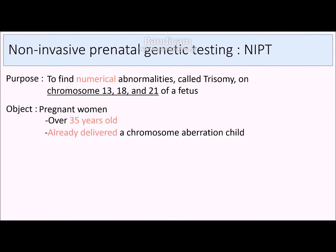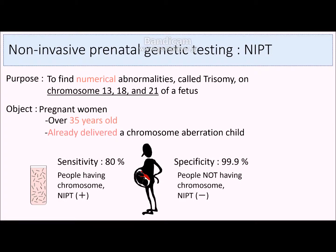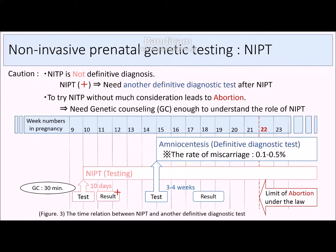Additionally, the sensitivity of NIPT is 80%. On the other hand, the specificity of NIPT is 99.9%. In contrast to these good points, there are two cautions. NIPT is not a definitive diagnosis. It needs another definitive diagnosis to prove a positive result completely.